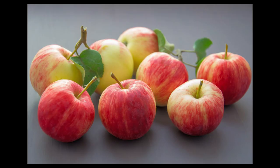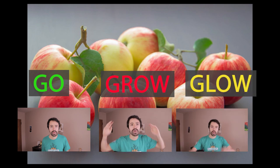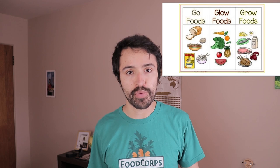Let's try together. Our first example is an apple. Is an apple a go, a grow, or a glow? Think about it. And if you know, start doing it. And the correct answer is glow. Good job. You're becoming really good at this. Before we get started, let's take a last look at that table. So we have our go foods, which are all of our grains. We have our glow foods, all of our fruits and veggies. And we have our grow foods, our proteins.